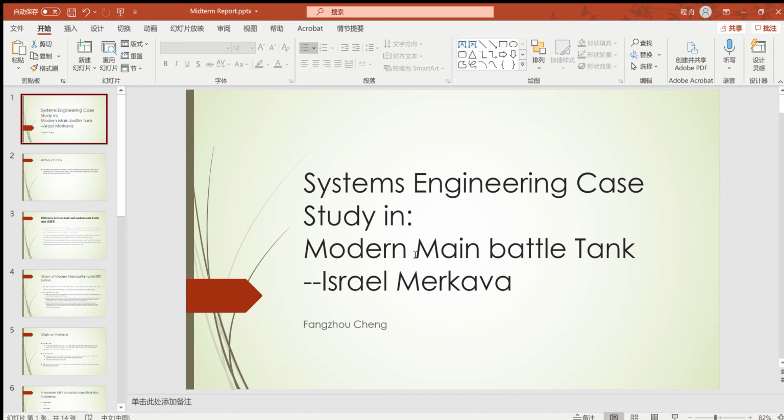My topic is about system engineering in the modern metal tech. And I picked Israel's Merkava as an example, because the Merkava is the most special modern main battle tank in the tank family. It placed the engine in front of the tank.